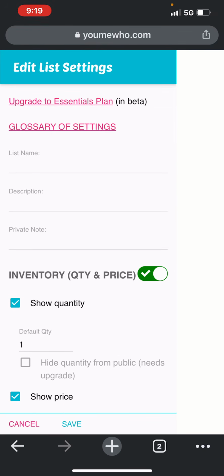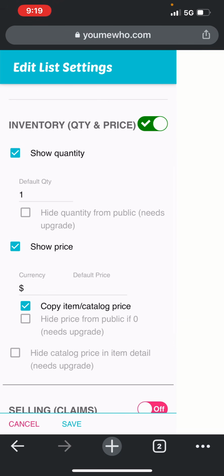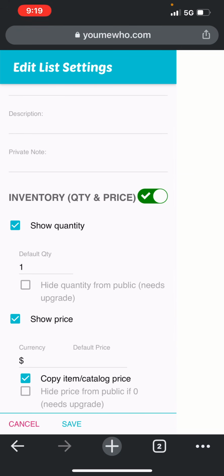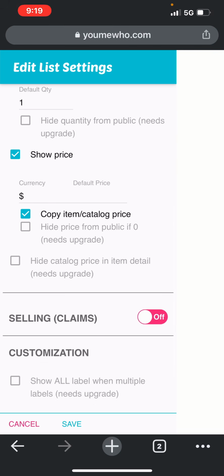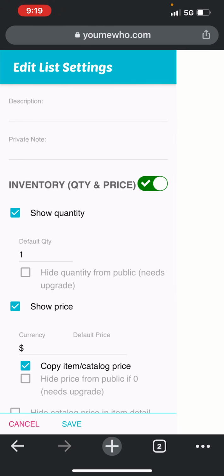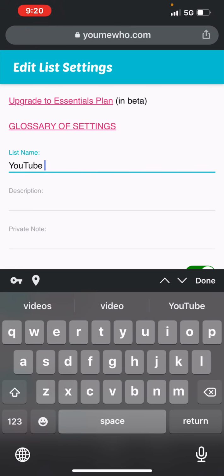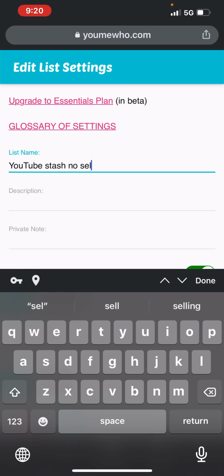So your main list, we want to shut off selling claims, okay? Now that we've shut that off, we can still keep the inventory and price. I think I just found another loophole, because if you hit do not claim on your list, I don't think you get the inventory. So now that we shut that off, we still have the inventory and the show price, which is pretty cool. So we're going to label this YouTube stash no selling. Okay, this is like your master list. Name gets cut off. Okay, no sell. Done.